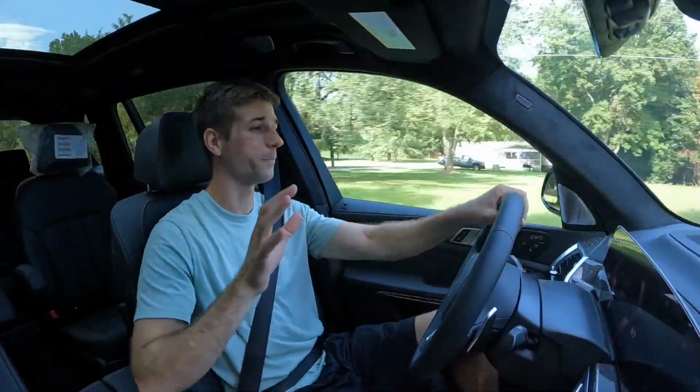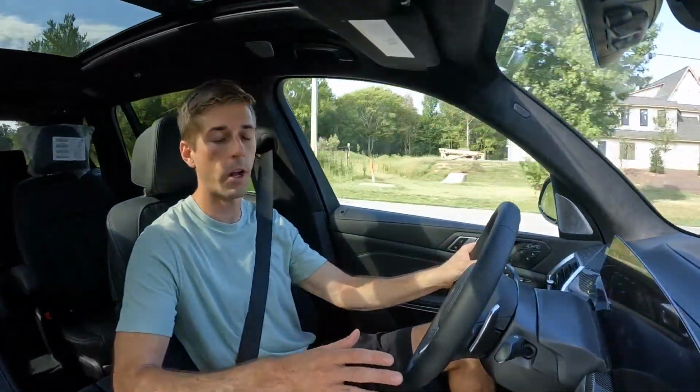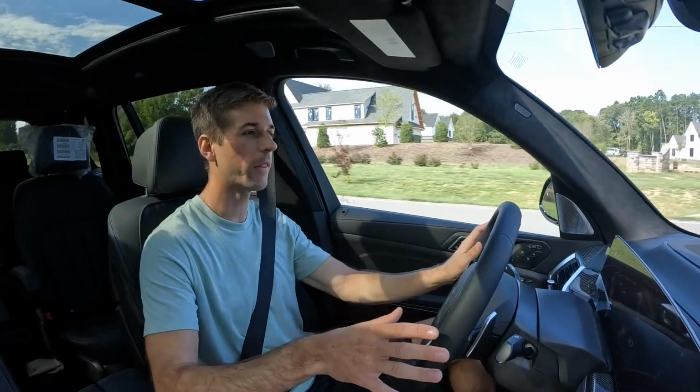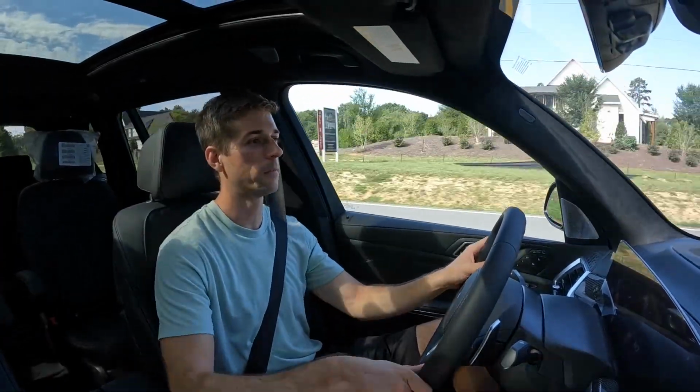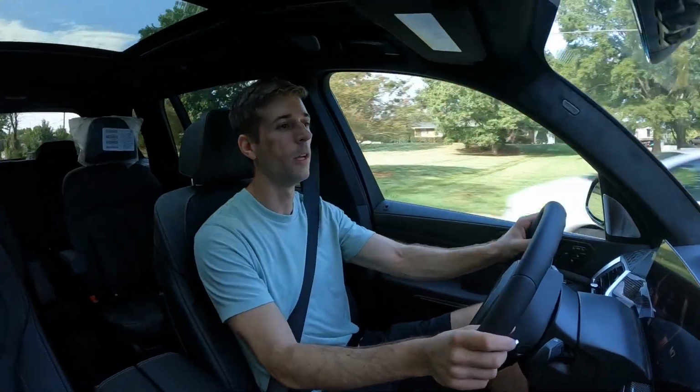Now, with that $121,000 price tag, there are options on this one that bring it up from about $101,000. They start, I believe, in the high 90s. And you can get them for maybe in the mid 80s for a lower trim level. So there's a big spread just depending on what you want.